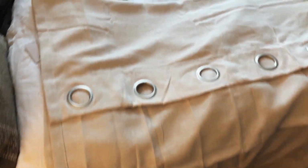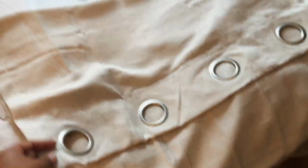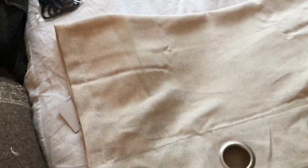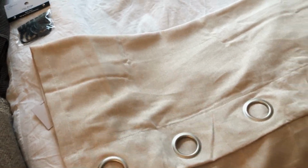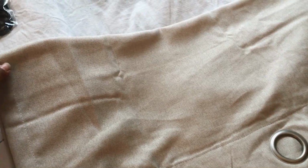So here's a quick hack. If you have grommet curtains and you don't want this look anymore, you can just fold this like so and add your curtain clips to the top. That way it looks like normal curtains with no metal ring. You just have to make sure you fold it to where your ceiling to floor length is. I have much shorter ceilings in my new place, so that's why it's such a big fold. So I'm gonna apply some curtain clips along here. Need more.